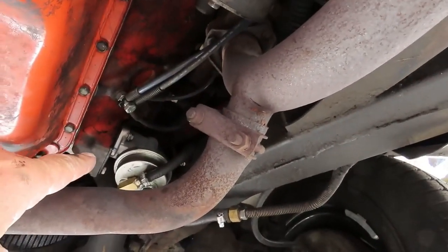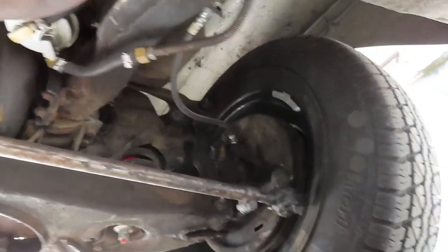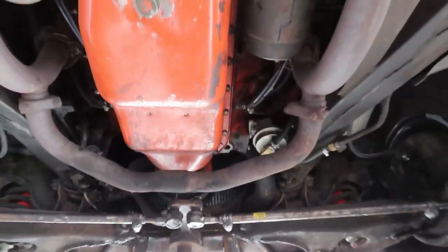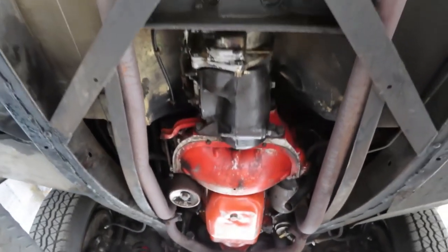Newer fuel pump up there, clearly. And some newer shocks. Newer shocks makes sense. That actually handles nicely. So let's come back. We're just very original under here.